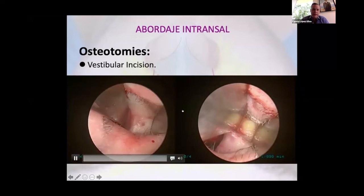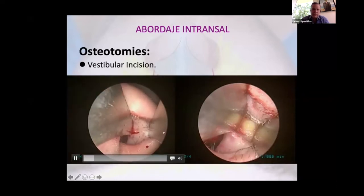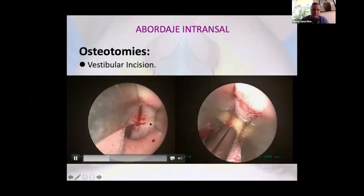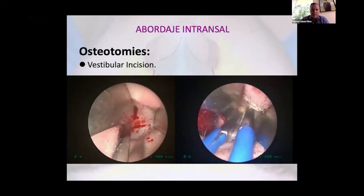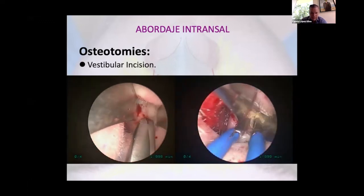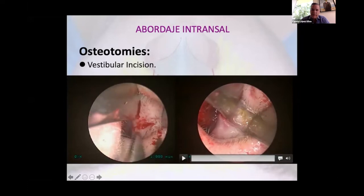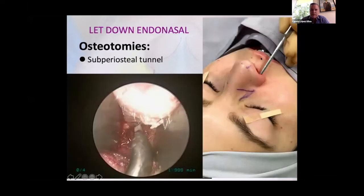You can see it's very important to cut only the mucosa. Don't go through the muscle, don't go all the way through the bone, because if not, it will start bleeding. You can see just the mucosa and then spread and dissect the muscle, not cutting it, okay? And then I cauterize. I have no bleeders, but I like to cauterize. So that's going to give us minimum morbidity.